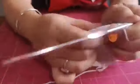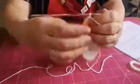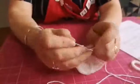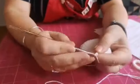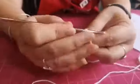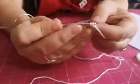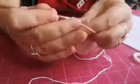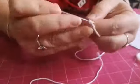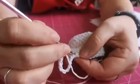Okay, so next row is we're going to actually make the little hanging piece. So you're going to chain 10. 1, 2, 3, 4, 5, 6, 7. Ooh, don't split the yarn. 7, 8, 9 and 10. Okay, and then double crochet down into here.